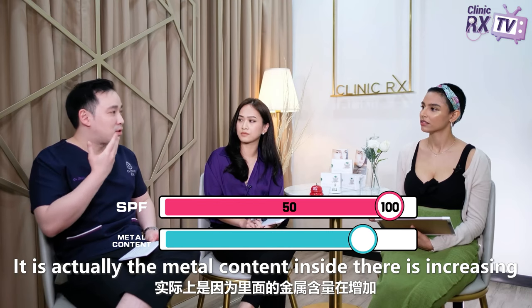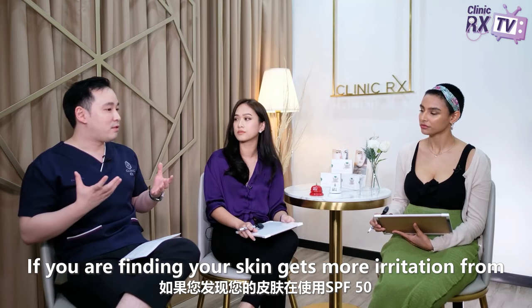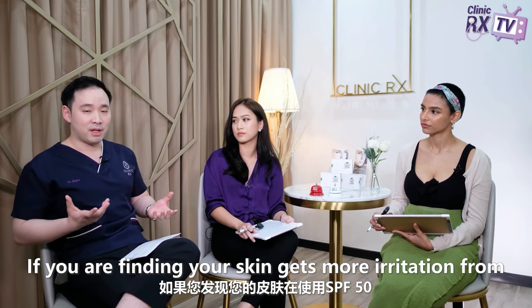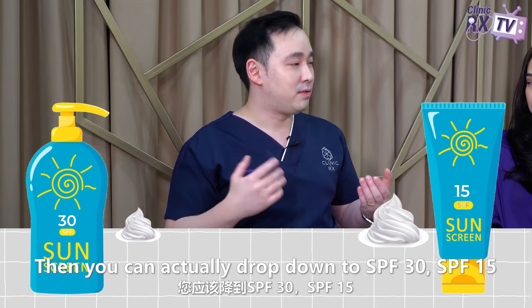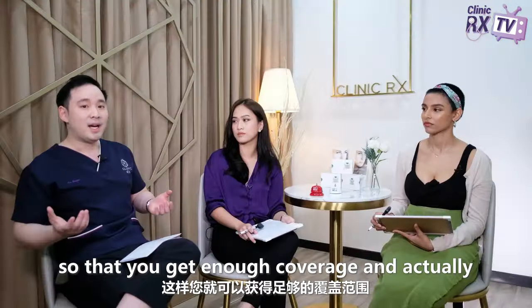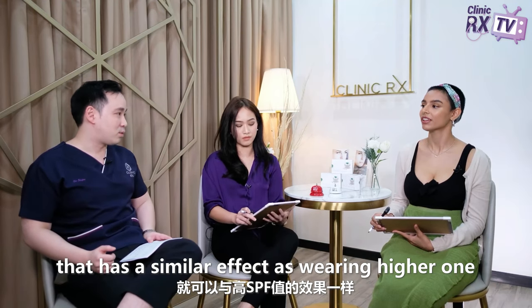The metal content inside there is increasing, and that's actually causing more irritation. If you're finding your skin gets more irritation from things like SPF 50, then you can actually drop down to SPF 30. Just make sure you're wearing a really thick layer, so that you get enough coverage, and that has a similar effect as wearing higher ones.